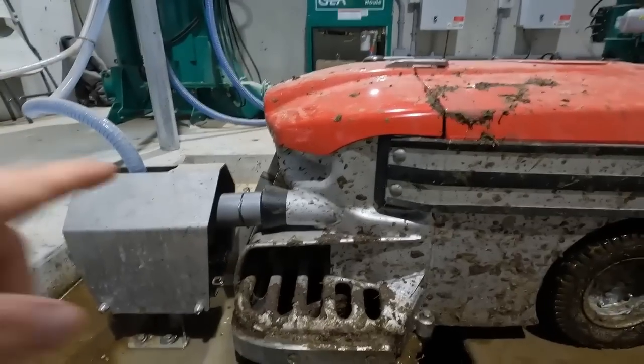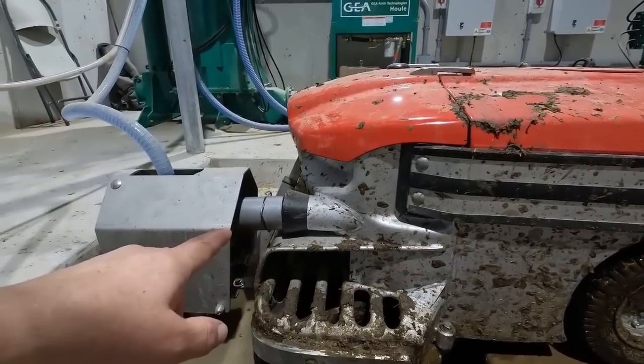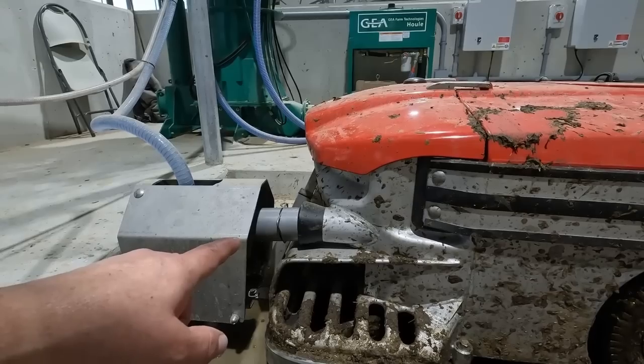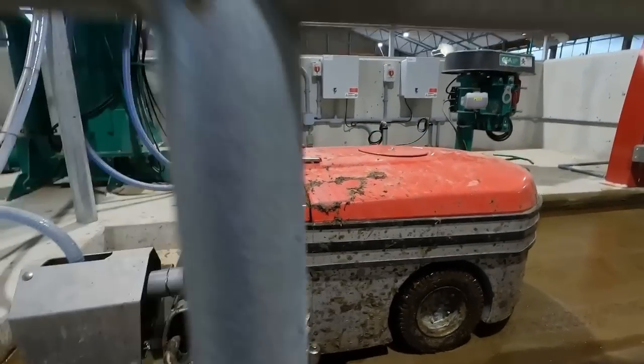Where he plugs in there, that's where he gets water from. And when he dumps everything out, then he fills up the bladder with water. Takes the space that the manure's in. It's kind of like a freight off. And there's the rain. Hear that?